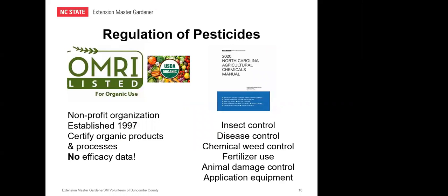So where can you look for some additional information? Well, at least in North Carolina, we have the North Carolina Agricultural Chemicals Manual. It's published each year. It's available online. You can just go to the Cooperative Extension Service website and search on the chemical manual, and it's available electronically. And it has specific information about products used in North Carolina for insect control, disease control, chemical weed control, fertilizers, and much more. And as Extension Master Gardener volunteers, we really rely on this North Carolina Chemical Manual as one of our primary resources.